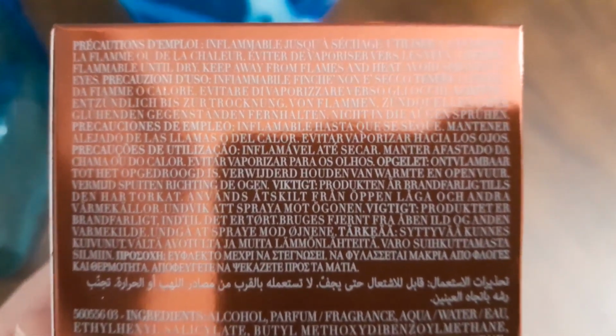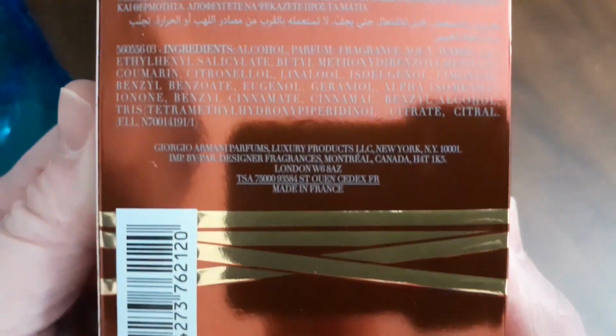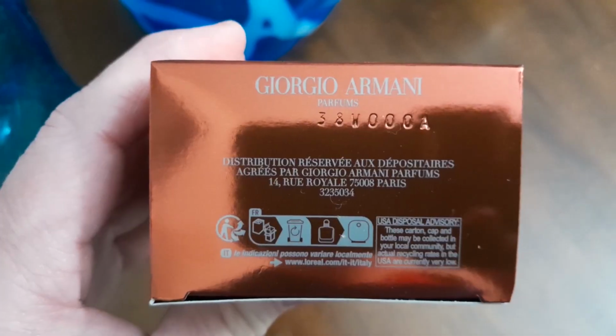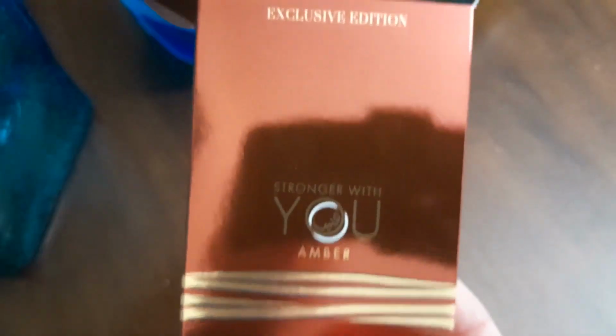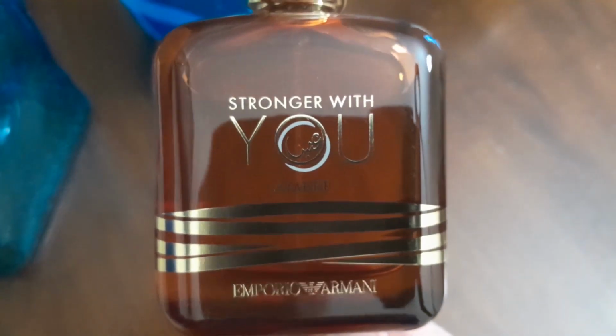The back of the box has the ingredients listing, address information, a UPC, a very small QR code, and some additional stickers. The bottom of the box has some additional stickers along with the distribution information and a batch code, 38W000A. The top of the box has the Emporio Armani logo embossed into it.